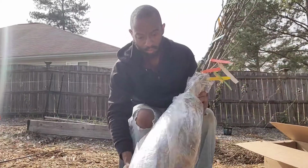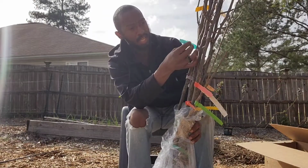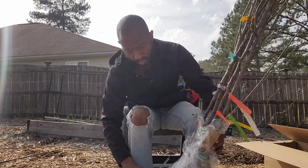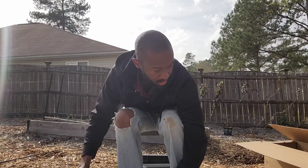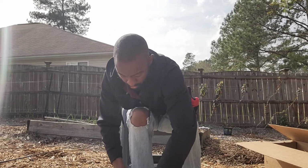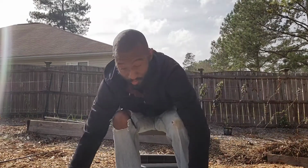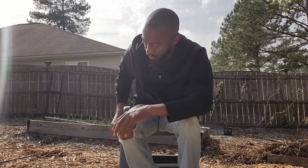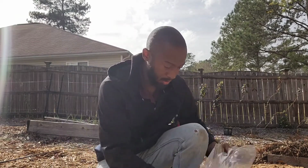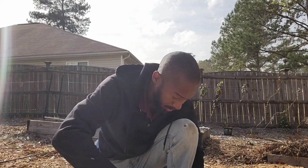Now, I like Raintree Nursery. They make sure that they package it nice and neat, and you have all the little labels on the tree. So I'm gonna go ahead and try to lay this down. I don't want to damage anything, so bear with me. This is just like Christmas as a kid. Well, it's Christmas now, because I like seeing my kids open their gifts and have a fun time. Let me make sure I get into it properly.